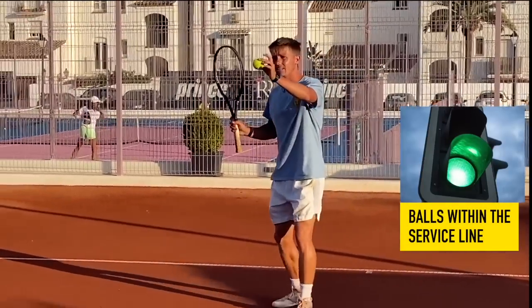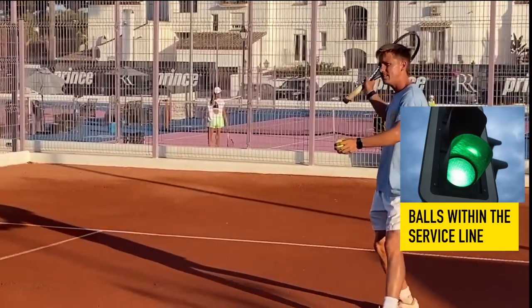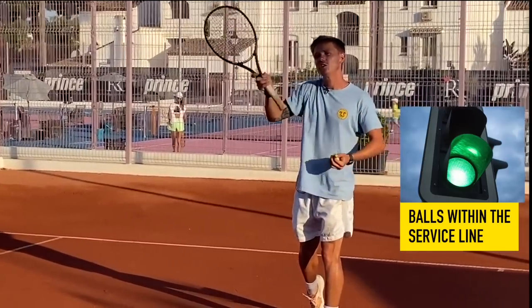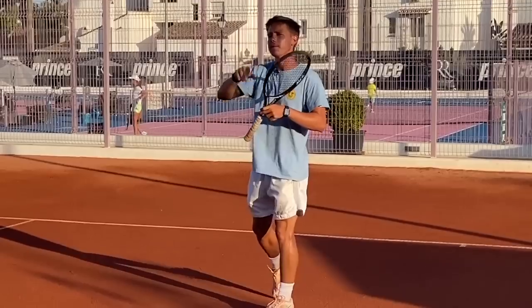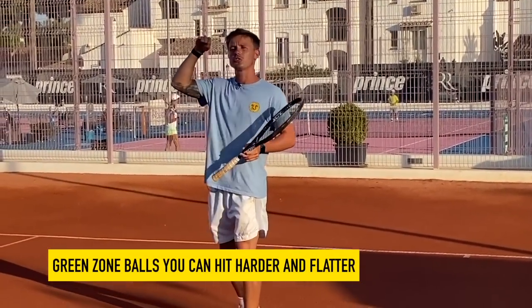Right, and then when we now have a ball that's bouncing within the service line, and we can step in, usually these balls bounce a bit higher. This is definitely a green ball. We can step in, the ball is above the net. We don't need to give the ball so much shape anymore because we're already above the net contacting the shot. We can hit the ball straighter.